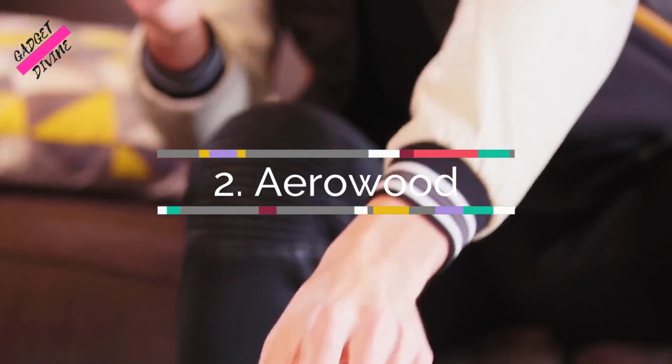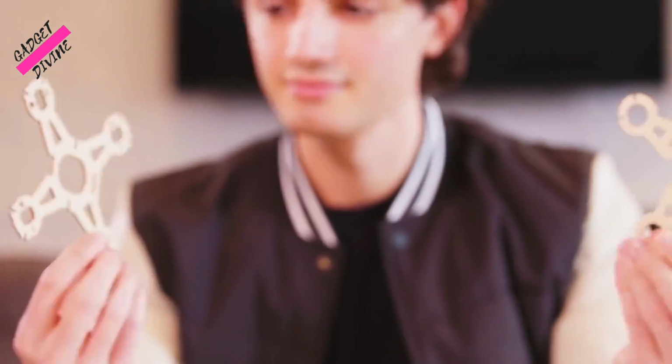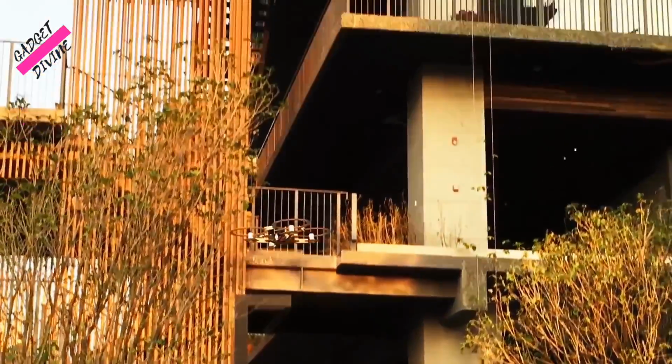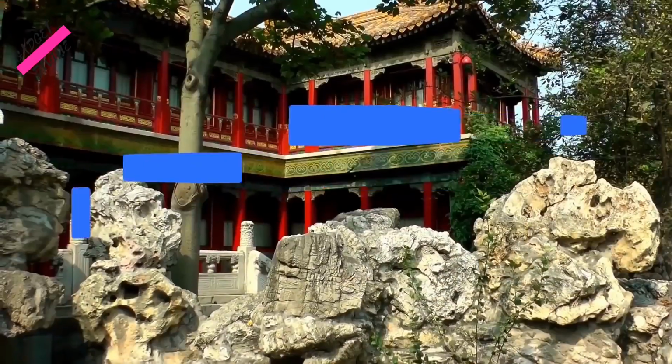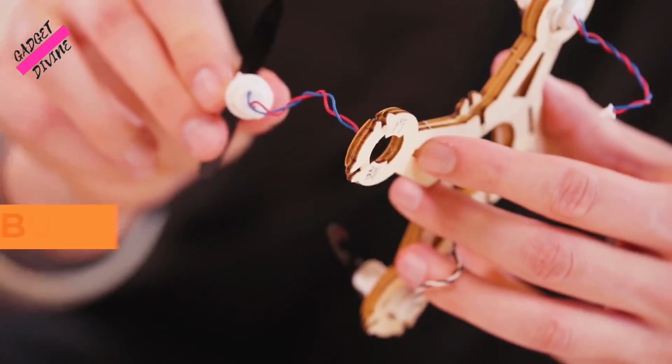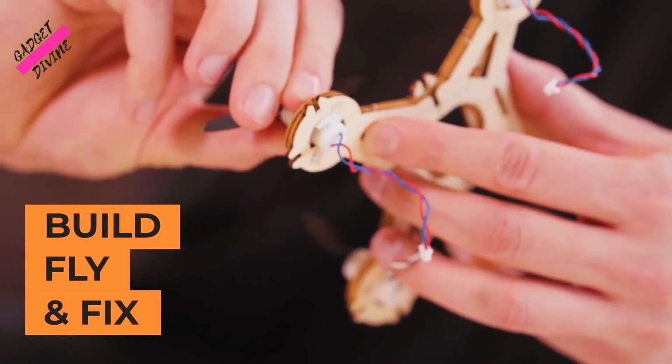Technology and electronics, people still love creating with their hands. That's why we created the Airwood drone. It's an easy-to-assemble wooden drone that brings the joy of building an ancient Chinese craftsmanship to all ages. An exceptionally performing drone that's easy to build, fly, and fix.